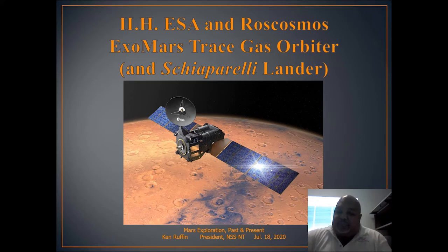Next, the European Space Agency and Roscosmos have a joint mission, what was intended to be the ExoMars Trace Gas Orbiter and the Schiaparelli Lander. The orbiter is still in operation orbiting Mars. However, the lander experienced mission failure when it contacted Mars at an extremely high rate of speed, above and beyond the speed that it was designed to have when it reached the surface of Mars. So the lander is not in operation, has not operated, but the trace gas orbiter continues to operate.